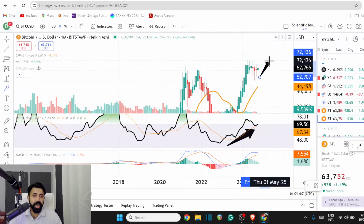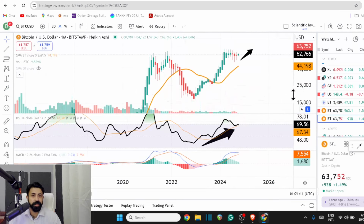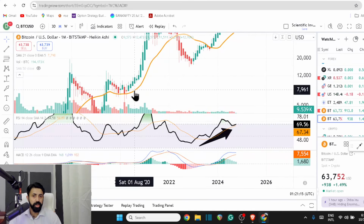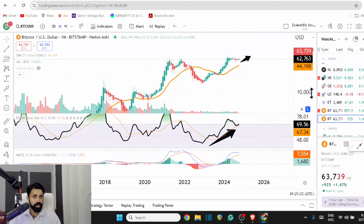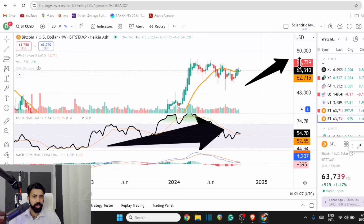Candles, they're starting to get more momentum. Now you go back on a monthly and see each time you came in bullish, except the Corona crash, you've been going up. You kept going up. That is a big signal. So 3 months of consolidation ending at this region.